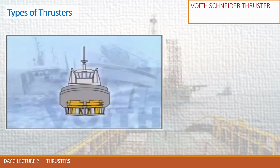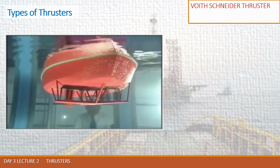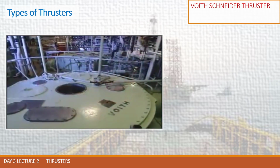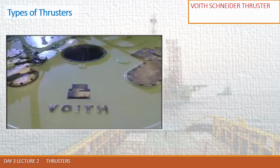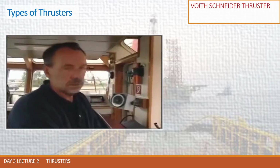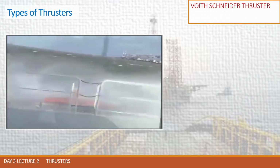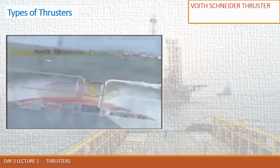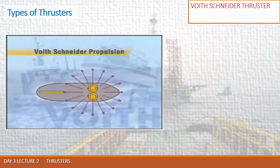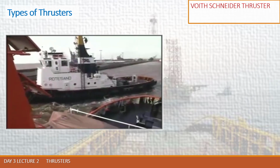By fitting VSPs in pairs, we increase the power and maneuverability and also provide redundancy. The Voigt-Schneider propeller is a self-contained system. The slow rotational speed also ensures a high degree of safety and robustness, even under very tough operating conditions. The water tractor's thrust and propulsion efficiency are the same in all directions. That's especially important for ship handling and the safety it requires.